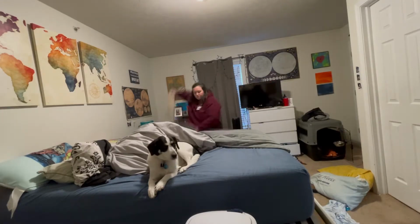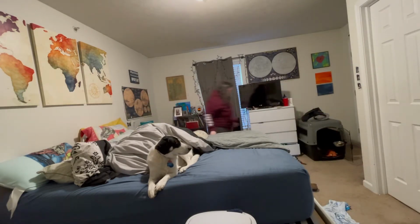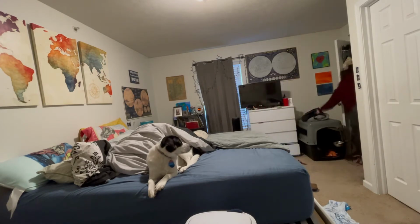During the week, I'm pretty bad about cleaning up every day. And so during the weekend, I take extra time to kind of make things look nice, make the bed, pick up the room a little bit more.